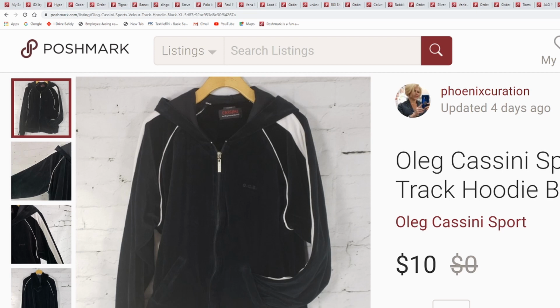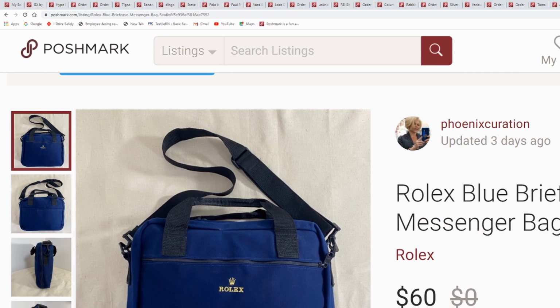But it's just not a big seller anymore. So this was a fantastic find that Will got at our local charity thrift store. He paid $1 for this Rolex Messenger bag, and he sold it to a Rolex collector reseller. So we don't know if he's going to resell it or keep it for his collection. But it sold for $60 pretty much within an hour.